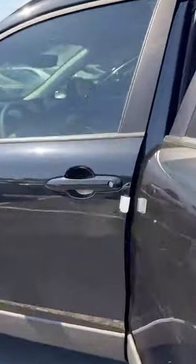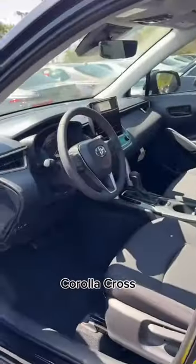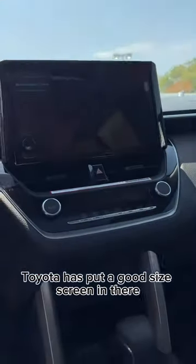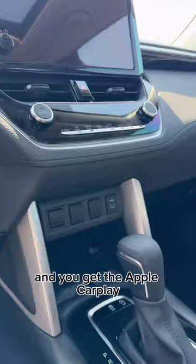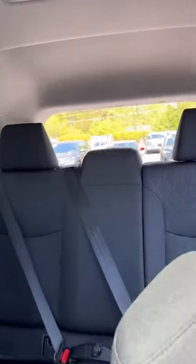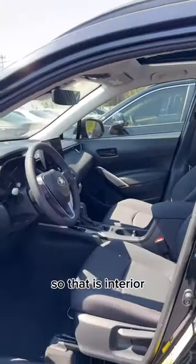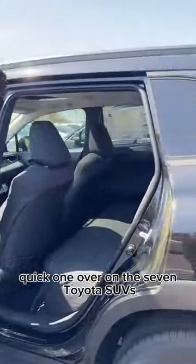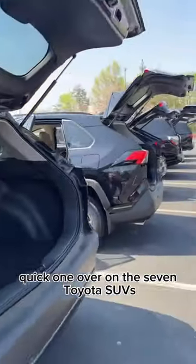And let's go around to the Corolla Cross. I would go from the driver's side. Corolla Cross. Even on the most compact SUV, Toyota has put a good size screen in there, and you get the Apple CarPlay, get lots of charging ports, and really nice interiors. So that is interior quick one over on the 7 Toyota SUVs.